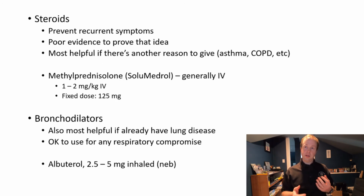Finally, the other one that everybody's familiar with is glucocorticoids or steroids, the most common one being Solumedrol. The actual weight-based dosing of that is 1 to 2 mg per kg, but most people just give a fixed dose of 125 in an adult, usually IV, but it can be done IM as well. Steroids actually have not really been shown in the literature to help very much, in particular because it takes several hours for them to kick in.